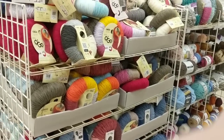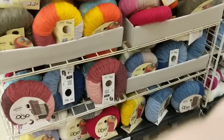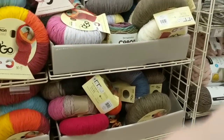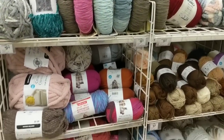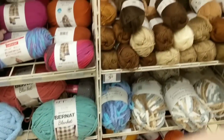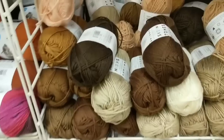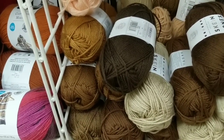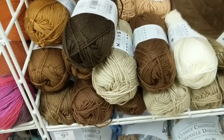Okay guys, so let's look at all this yarn. There's tons of the Ogo yarn, just piles of it up there. I don't see a price, so I'll have to check that. And let's see, there's just lots of different yarns. It looks like this might be the catch-all area. Oh, there's some great skin tones. Let me look at that. I like getting different color skin tones.